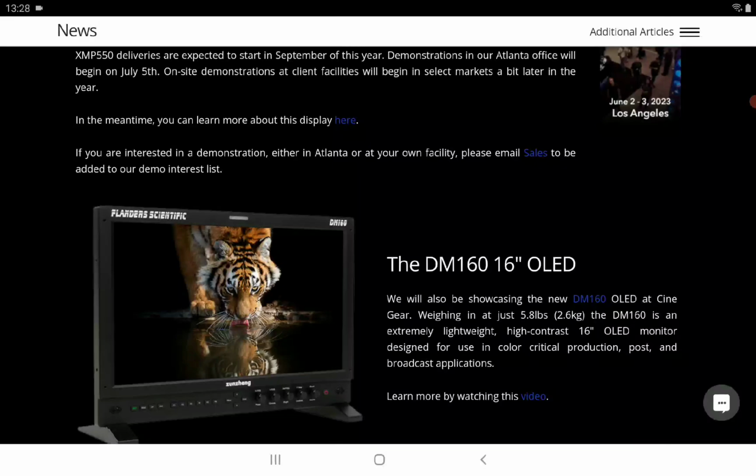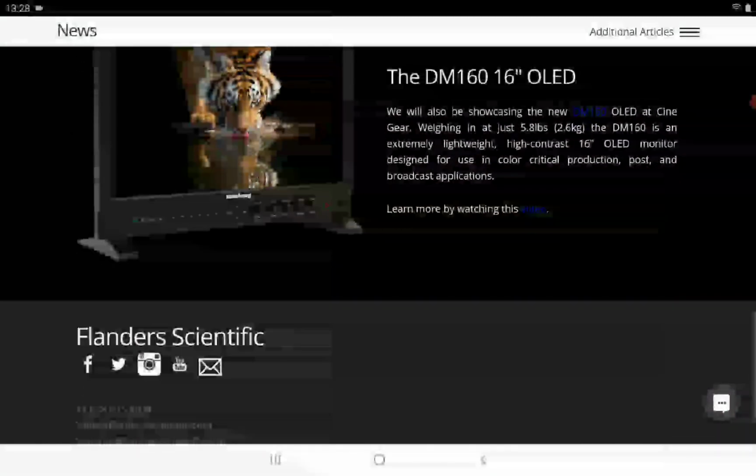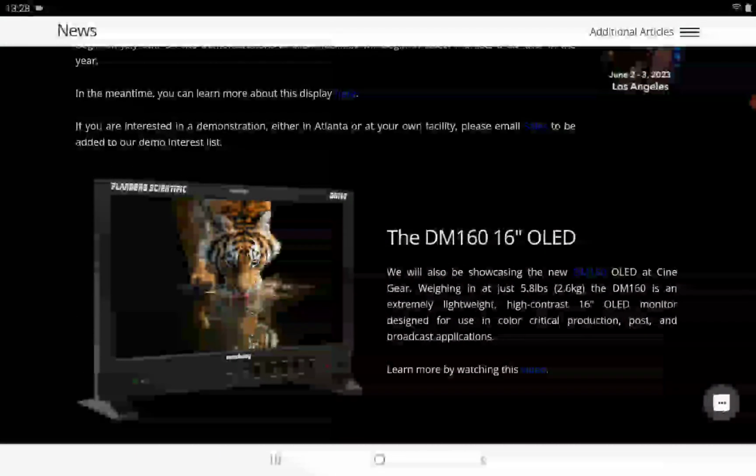This quantum dot is definitely going to have more vibrant colors. It will definitely be better overall. It looks quite nice. It really does look quite nice. So the most important thing to know is that the company Flanders Scientific wants to give people options. They want to give you options.